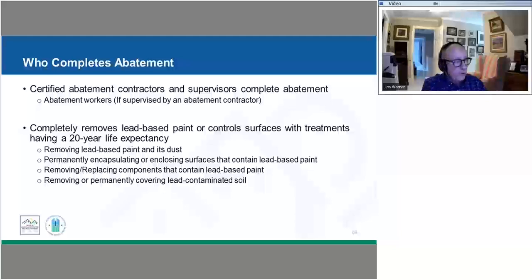So you've heard Chris talk about we may have properties that have been inspected and found to be lead-free. In this case, we may have abatement that's been done, but there still is lead remaining in the property, but it has been encapsulated with a 20-year life expectancy, so it's considered to be lead safe.